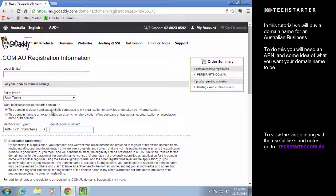This stuff here about it being closely related to your activities. Look, as a sole trader, your activities are going to be many and varied. I think you do have to tell the tax office what the specific area of your services are going to be, but a website is such a broad thing. This really is just to stop people from buying domain names that have nothing to do with their business and just sitting on them.